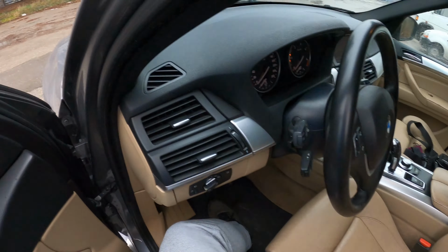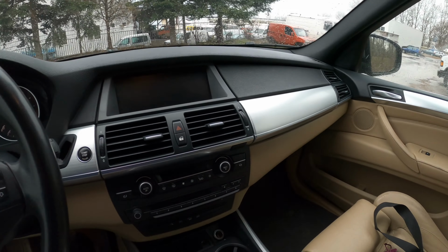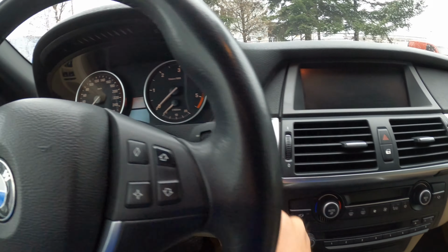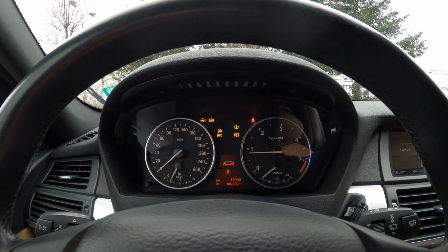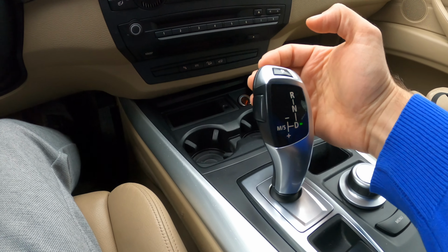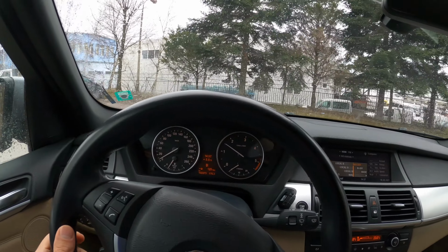Nice interior, cappuccino leather. We're already inside this comfortable big car, but let's not waste more time, guys, and drive it. Let's put it on drive. And let's go.